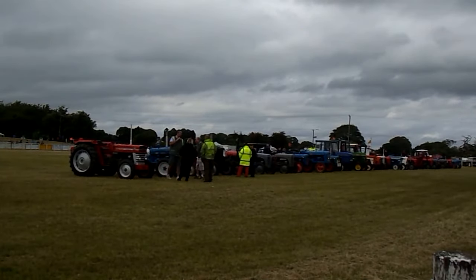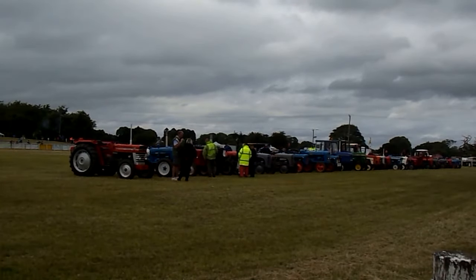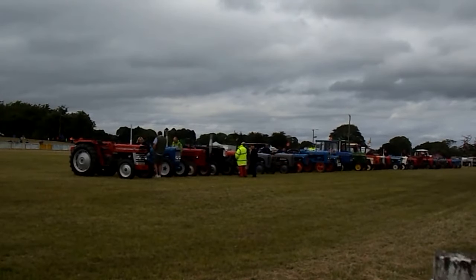Now then, this young lady's going to tell you all about her Massey. Tell them why it's special that it's built in France. It's a three-cylinder, isn't it? That's what it is. It's a three-cylinder because it's been made in France. So that's the difference. So they're quite sought after as well.